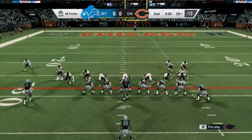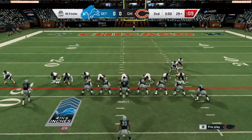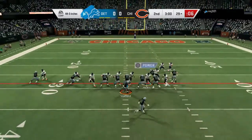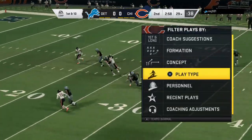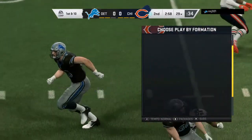Well, they'll say no to the 46-yard field goal try. They're going to go for it. They snap it to Stafford, and that is going to be incomplete. The Lions turned away on 4th down, and the Bears will get the football back.